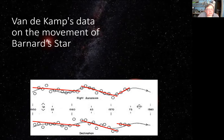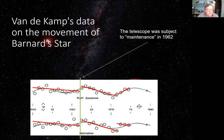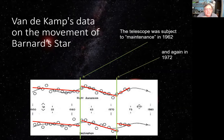And the reason for suspecting that this is what is going on is because in 1962, the telescope engineers came along and took the telescope to pieces to do maintenance and put it back together. And you know what I'm going to say, they came back 10 years later and did it again. And this created a misalignment each time in the telescope, which created the effect of changing the slope of the lines that Peter thought he was measuring. So this rather explained why he was getting the readings he was getting, and nobody else could find it. So I'm afraid that neither of Van der Kamp's planets were ever confirmed.